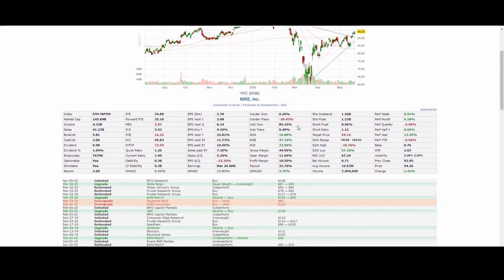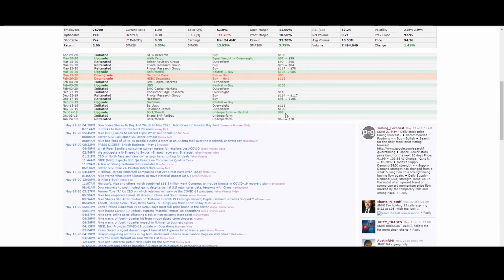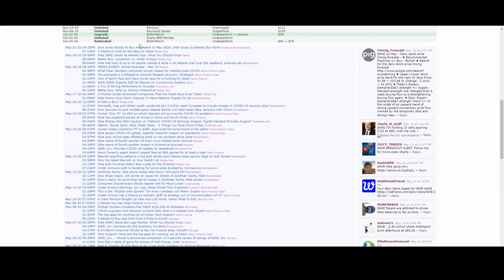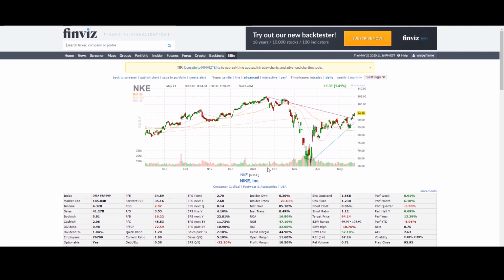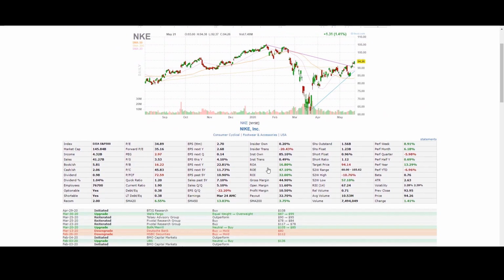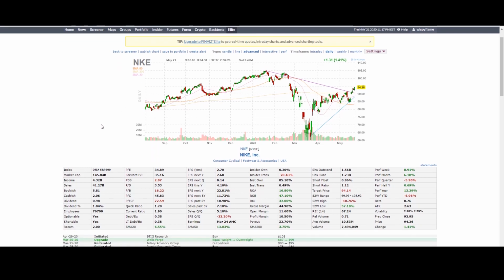Not only that, if you scroll down in Finviz, it'll show you what the financial advisors think about the price of the particular stock. And if you scroll down even further, you can see a lot of the recent related news to the particular company. If you're doing research on the companies in the US market, definitely give Finviz a go, because Finviz is an extremely powerful website, and it's also free as well. Now, they do have memberships, but you can do the stock screeners completely free on a free account.